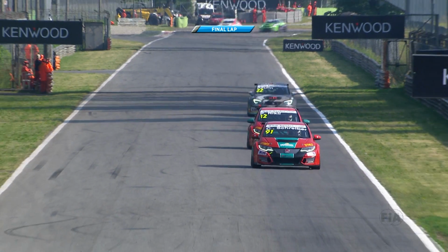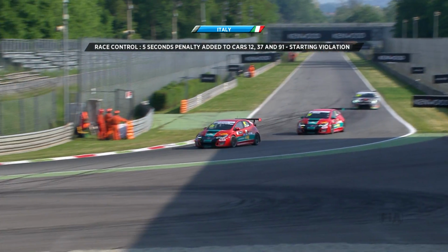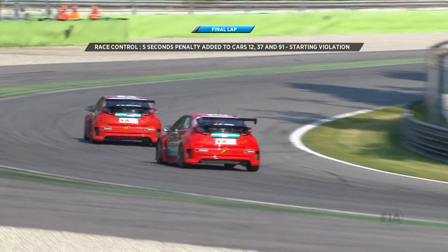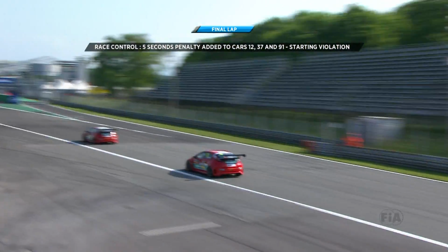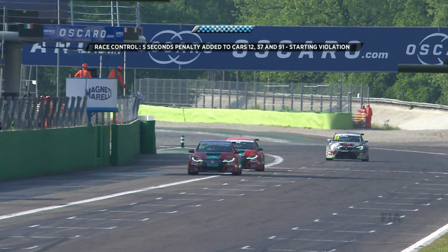Christian Schreiber, 5-second penalty added to the two Hondas and also to Fabian Motta. So that means our race winner will be last year's championship runner-up, who is going to cross the line in third place because he's only 2 seconds behind. Checkered flag will come out for Christian Schreiber. He thinks he's won it.